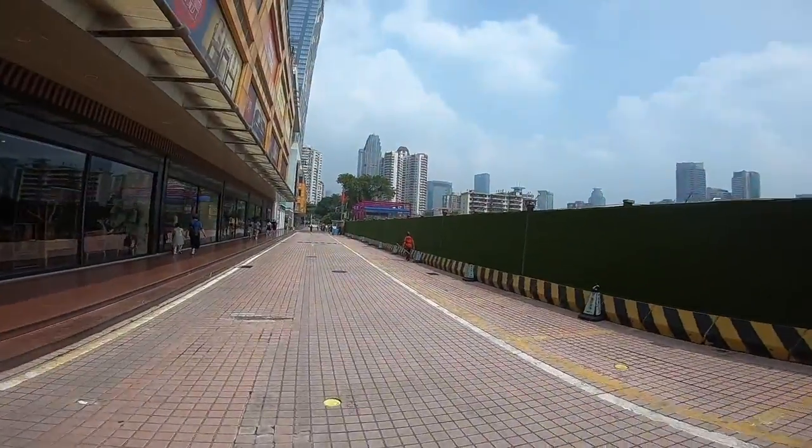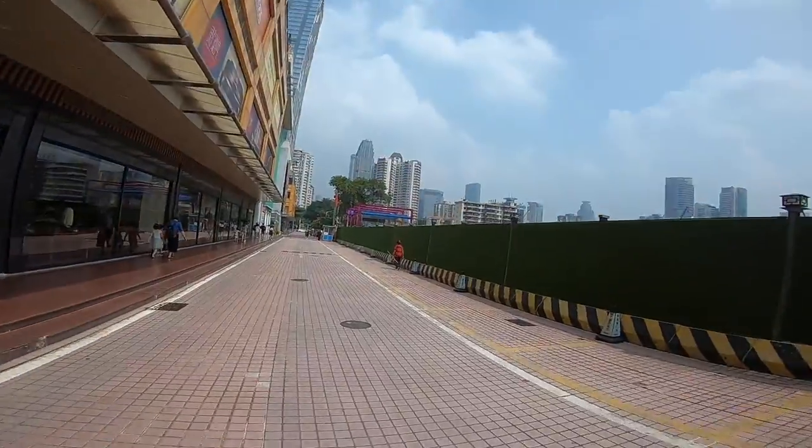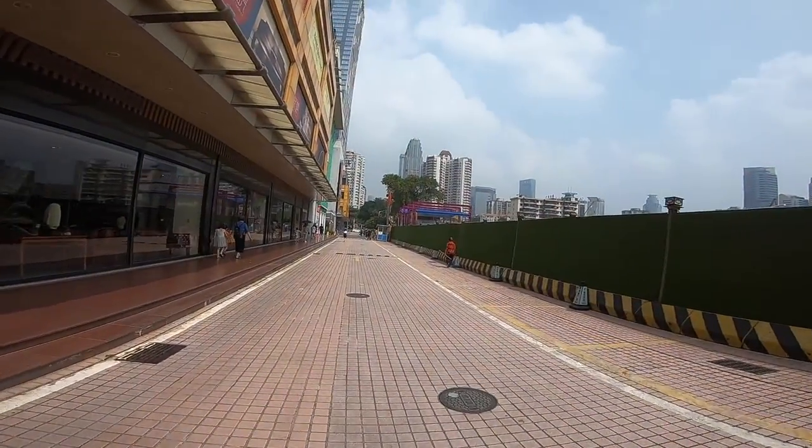There's the new metro station, Xianchun Metro Station. There it is, there. Alright.